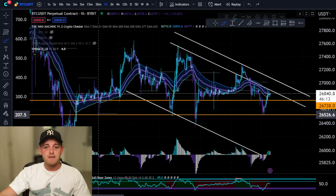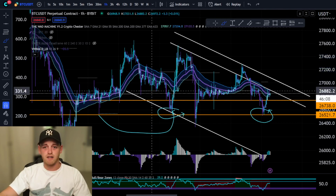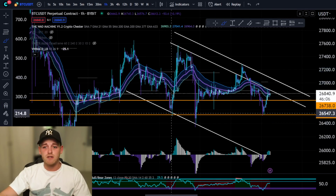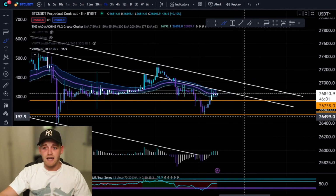$26,500. You can see we've hit this multiple times, right? We've bounced pretty aggressively, if I may say, every single time. And the last time that we hit this was literally 4, 5, 6 hours ago. And again, we have bounced.